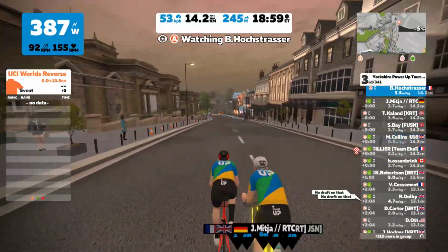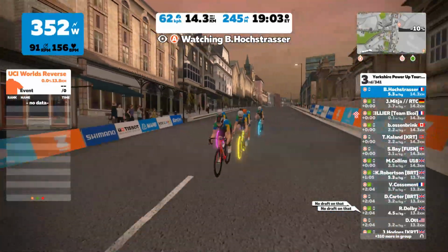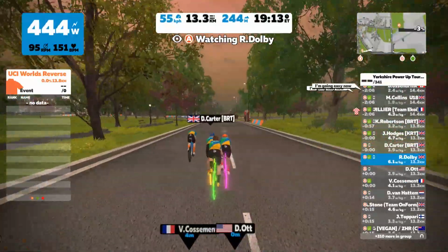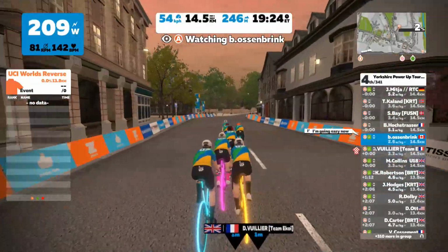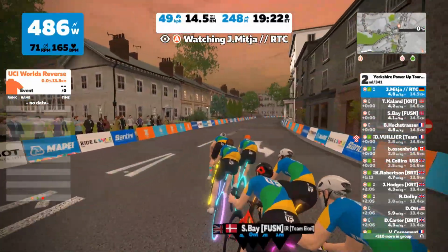Back to the front, though, it is going to be Hostrasser here out of France going to autobus this, so it's going to be interesting to see. No draft on that we're hearing from Dolby here, so a little bit of chatter here. I'm going easy now coming from Hassenbrink, perhaps, so perhaps some of these riders saving up for the next race on the day. Mitchell now heading to the front here in that 5.6 now, 165 beats per minute.